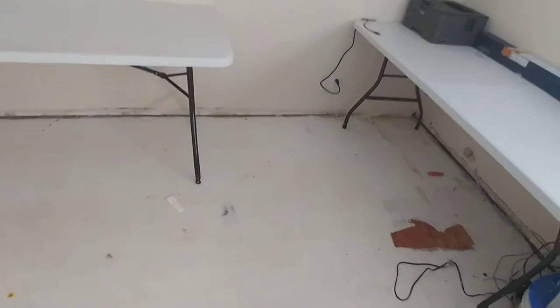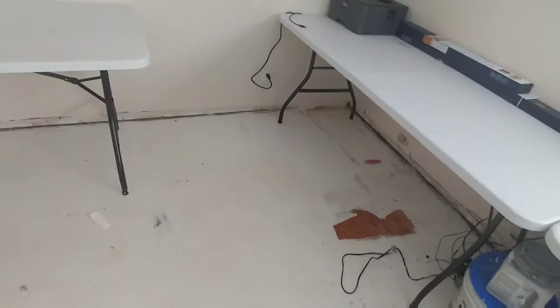So the tables will fold up and then fold in half, and I'll stick those someplace. Pretty much is what I've been doing with everything else, is just sticking it someplace.